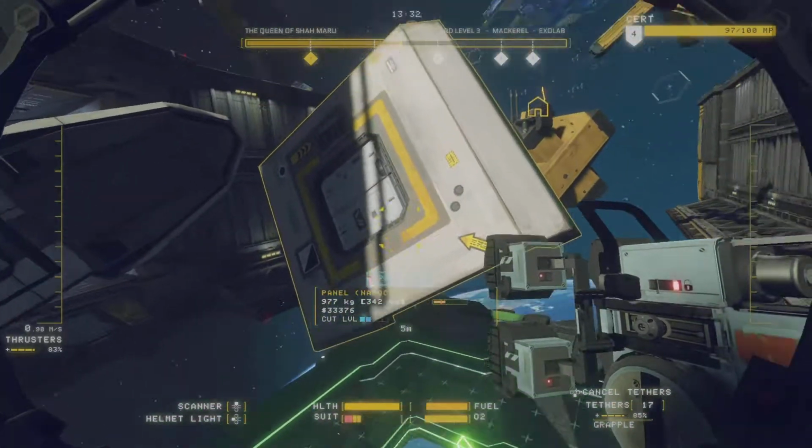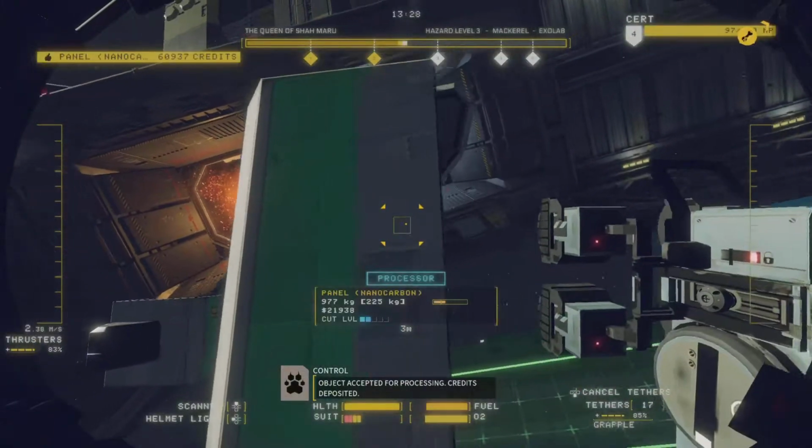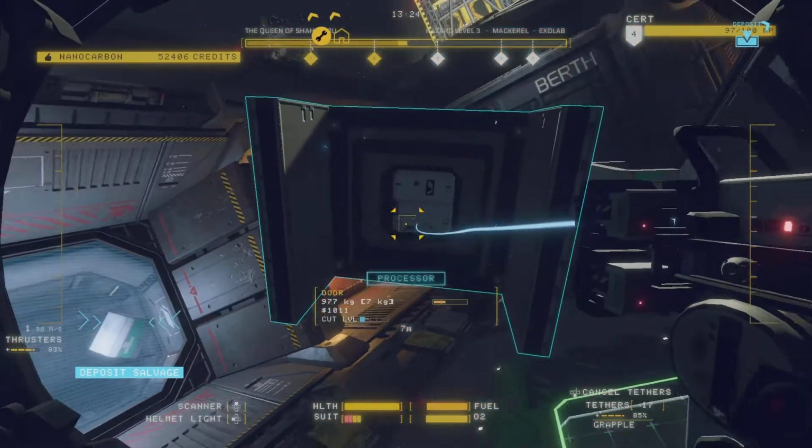Alright, the door is processed itself. Object accepted for processing. Credit deposited. So no need to yank that off there.